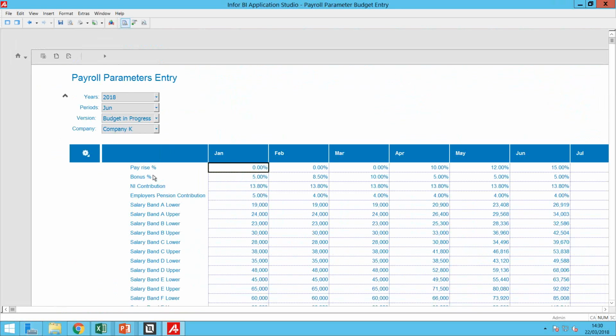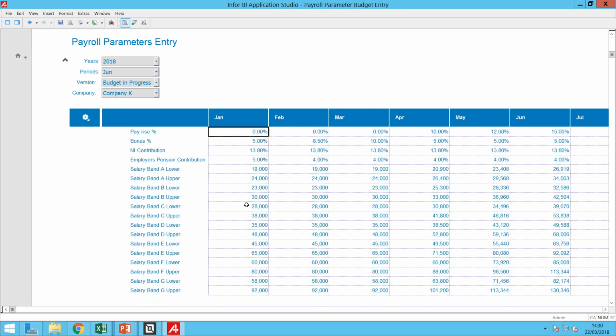What we've established here is quite simple, really. We've put in a number of salary bands, which we can control, and some measures around those: employer's pension contribution, NI, bonuses, pay rises, etc. Really very simple stuff. We can literally come in and change numbers. So I could change this bonus number to 10%. Quite why someone gets a bonus every month, I'm not entirely sure, but it's an interesting idea.